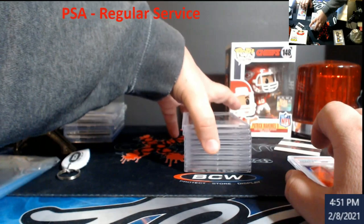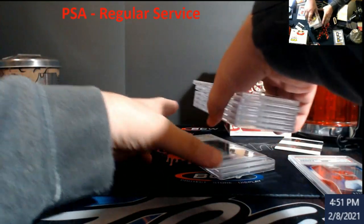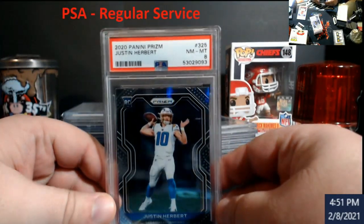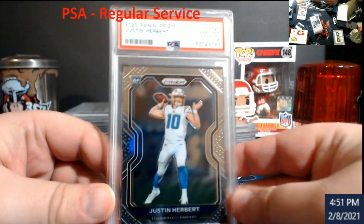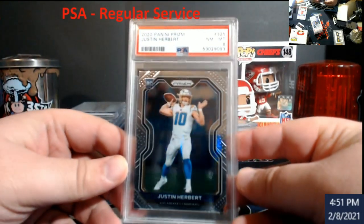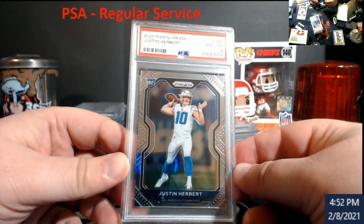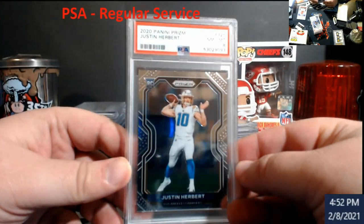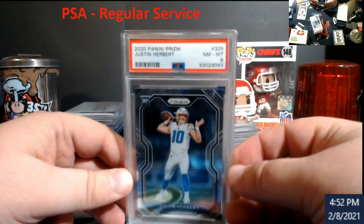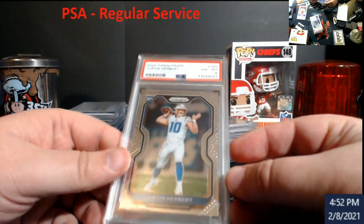I'm going to find the other one real quick. Should be this one. Out of all my Herbert Prisms I pulled, I thought this would be a 10. Not going to lie. Came back an 8. This was pulled with that RPA, if you guys remember, so there was really nothing invested into it, because I took the chunk into the RPA. Figured, what the heck, $50. Still sells for a little over 100 as well.